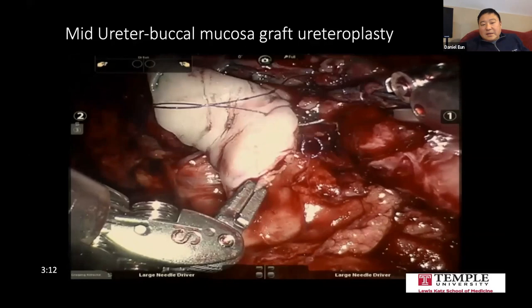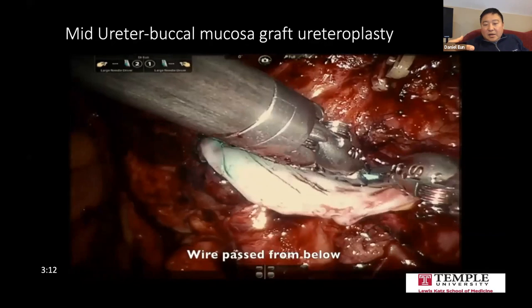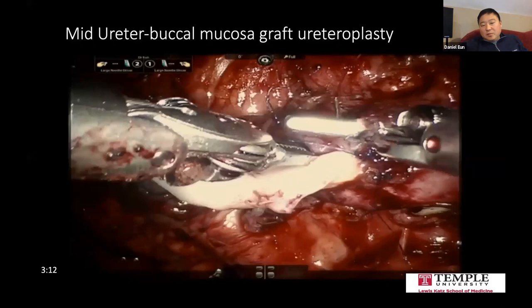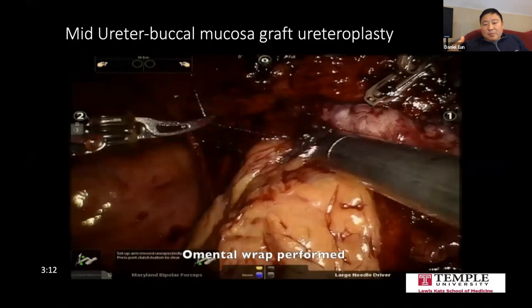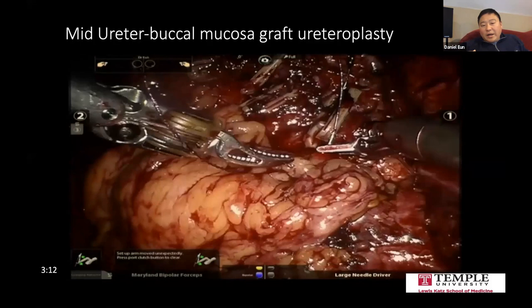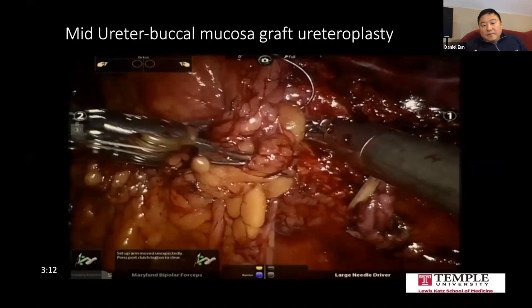And so at this point, once you are at the buccal mucosa graft portion of the case, again, the hard work is pretty much done. All the hard work was to dig this thing out and to get to the point where you can put it together. At this point, this is kind of like a pyeloplasty-like skill set, right? Typically won't go wider than a centimeter, or a centimeter and a half. You really don't need to take a wide ureteral segment. And so here we're doing our omental fixation just to make sure that the thing is secure.